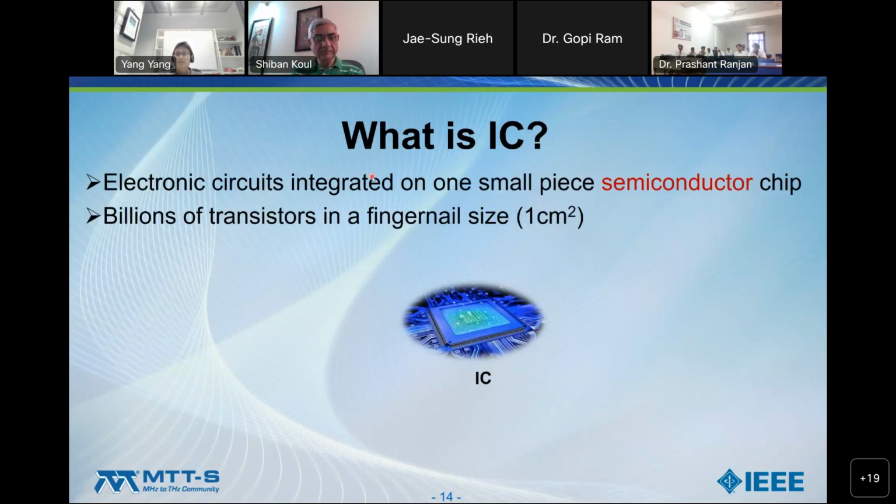Actually, an IC is an electronic circuit integrated on one small piece of semiconductor chip. There are billions of transistors in a fingernail-size area, about 1 square centimeter. Before ICs appeared, microwave circuits also served different applications such as communications or radars. About 20, 30 or 50 years ago, microwave circuits were built as hybrid circuits printed on PCB board, and sometimes we even used bulky waveguides as microwave circuits. But now we can use ICs as microwave circuits, which are very small and have very powerful functions.